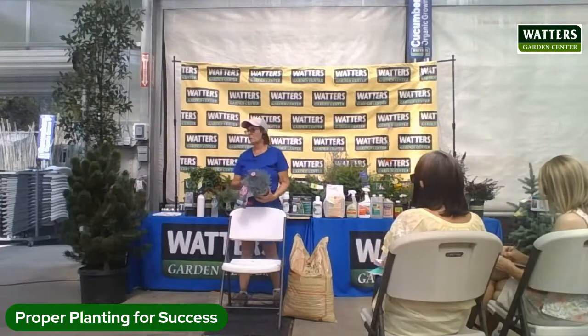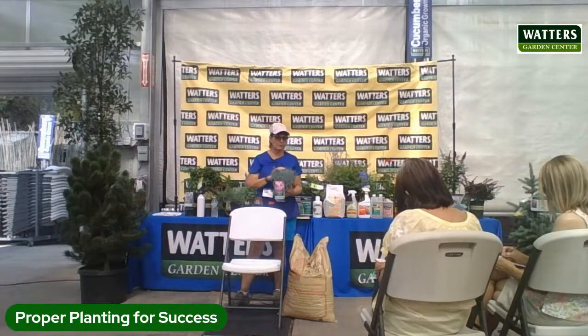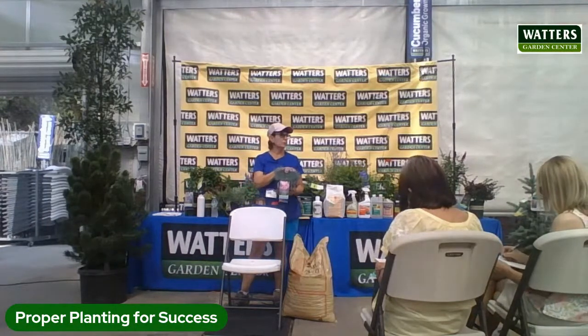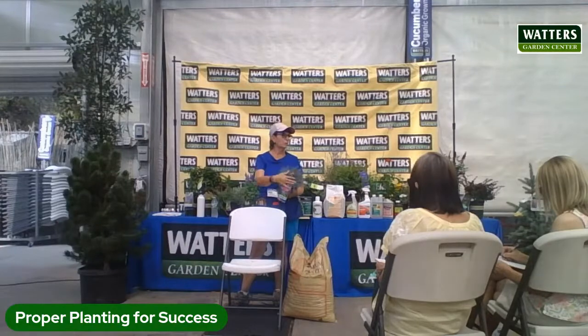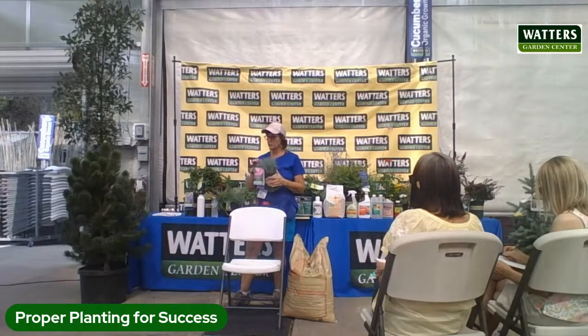Dianthus is a great one for all garden beds. This is an actual evergreen. This will stay this beautiful color all winter long. Smells like cloves when it's blooming. So it's a beautiful flower.